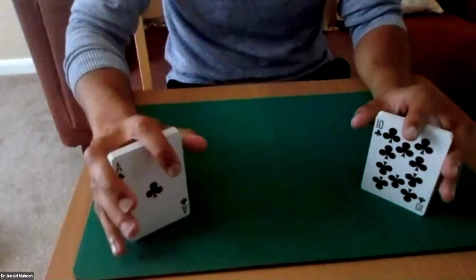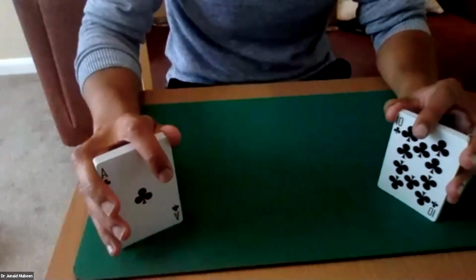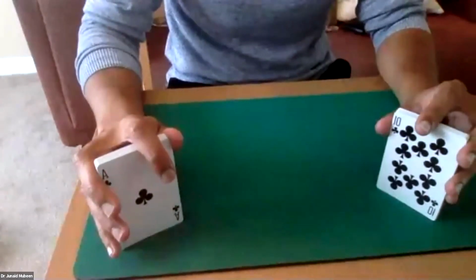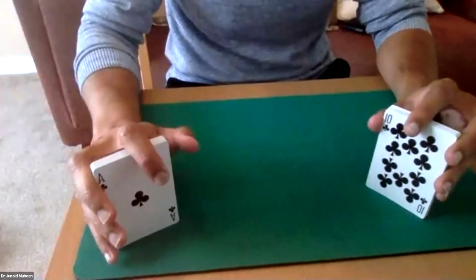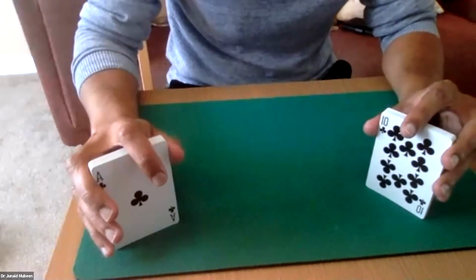How many cards altogether? Does anyone know? And just to say, there's 13 different numbers: ace, 2 to 10, Jack, Queen, King. And there's 4 different suits: clubs, hearts, spades, and diamonds. And so, yeah, you're quite right, 52.